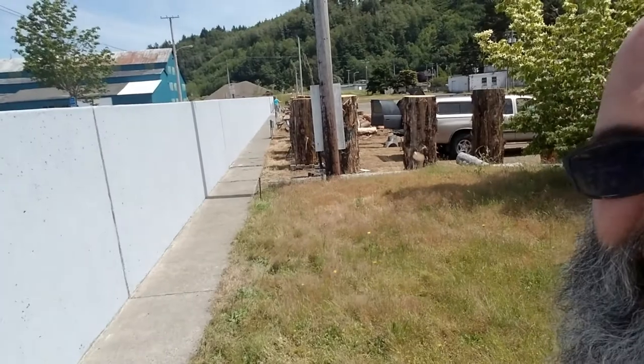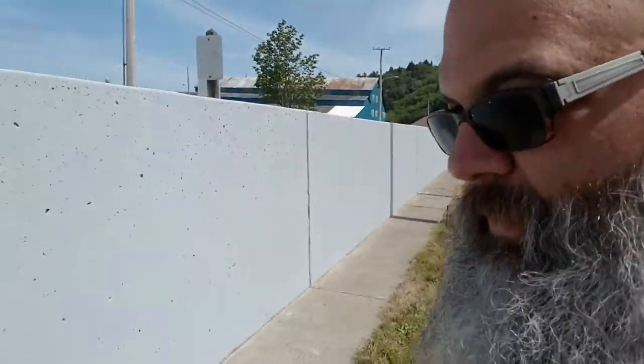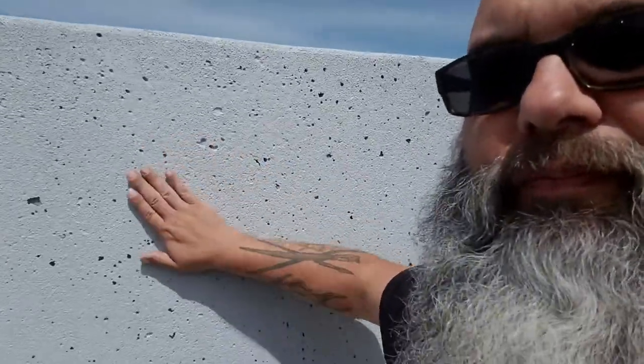All the way down there. That's Eric. He's doing a little prep work. It's a concrete wall. It's all primed. It's ready to go. And I don't know how long it's going to take. Stick around and we'll see. Let's go.